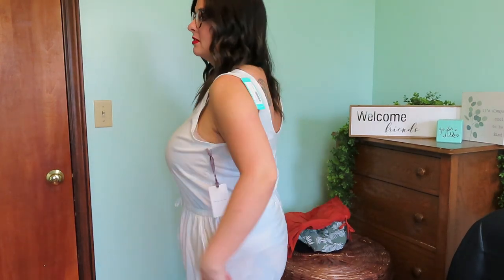All right, let's try on the romper. Here's the romper. It's really comfy. I think it's just a little big because of the armholes. I know you need to have them a little bigger to get it on, but I think they're a little too big. They're just kind of falling off a little bit. But it's really comfy. I love rompers.